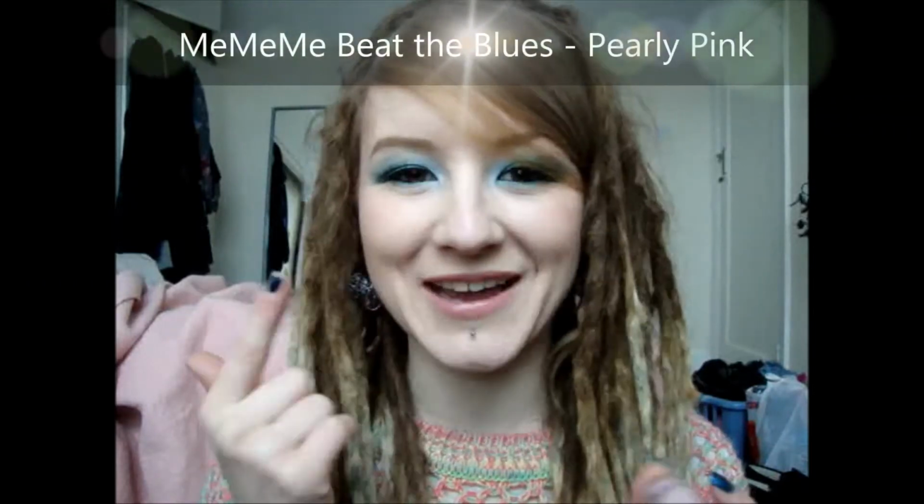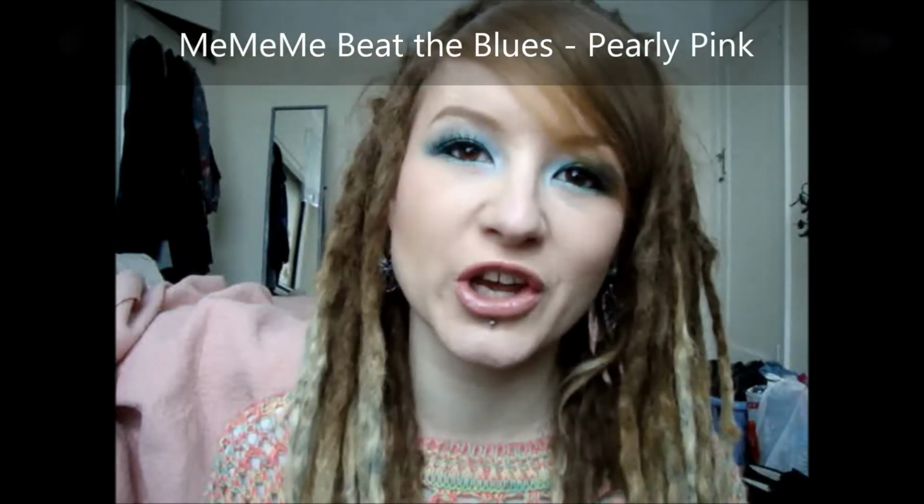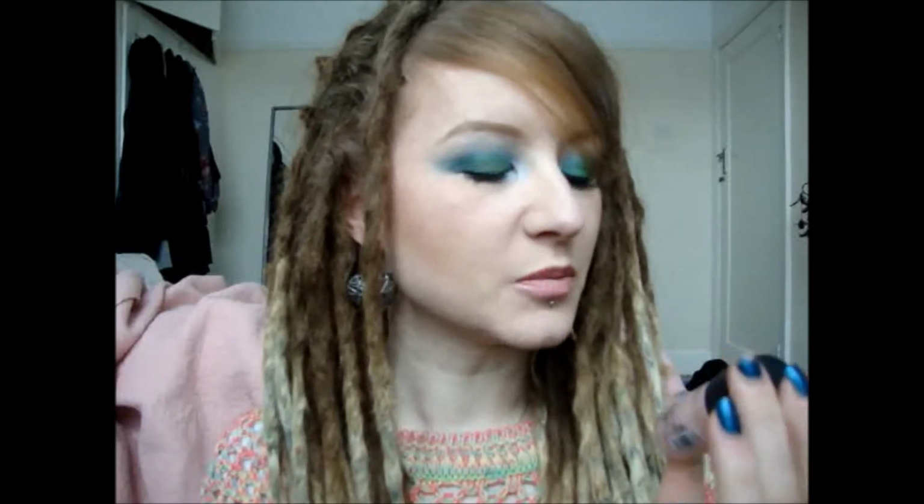And this is my favourite liquid highlighter. I tend not to actually use it on my cheekbones, that scares me a bit too much. But I mix a little bit in with my foundation, but I'll show you, as I said, with the foundation video that's coming, I'll show you how I use this. And this is the MeMeMe Beat the Blues, and it says Moonbeam on it, but when I was looking this up on their website yesterday, when I wrote the face section on my blog, it was called Pearly Pink, so not sure about that one, but that is the product.